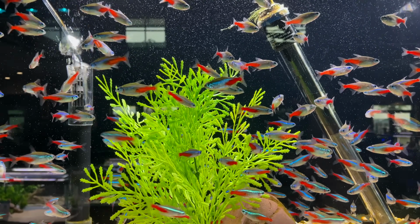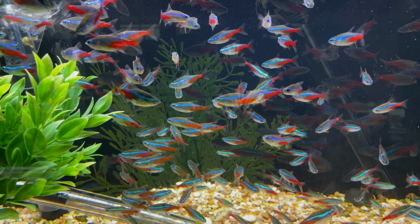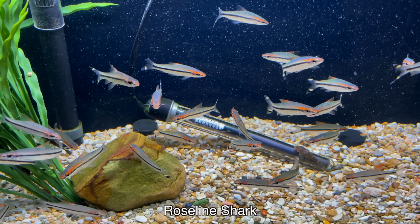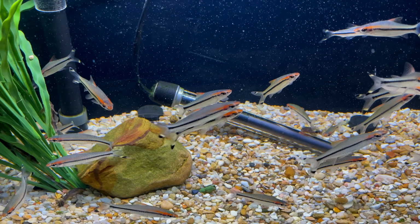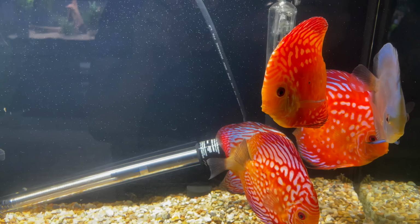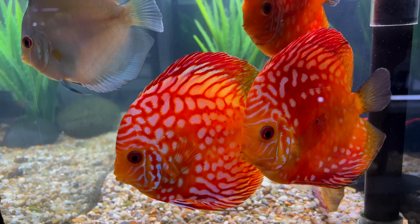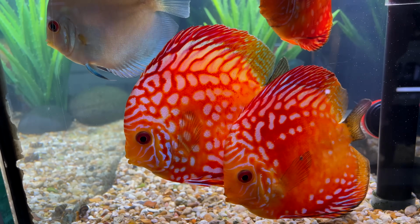What was cool about their neons, I know this is a common fish, but what was so awesome is they were big. They had really great color. Look how nice and thick and full they are. They're not skinny, they're not all torn up, which is pretty cool. Love the roseline sharks. Again, really healthy group, and they were a decent size. And of course, they had some discus, and the discus had absolutely outstanding color. They had a few different varieties, and they were right on the end, so when you walked into the store, they were right on the left-hand side, very visible, very cool.